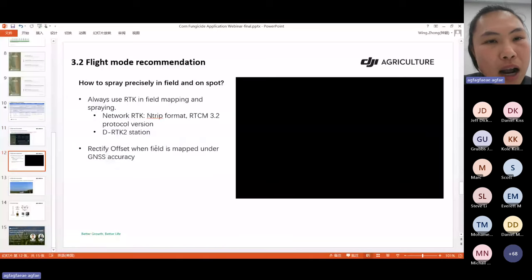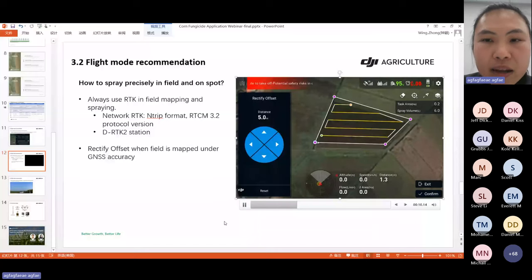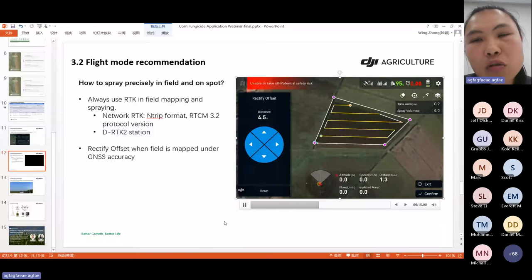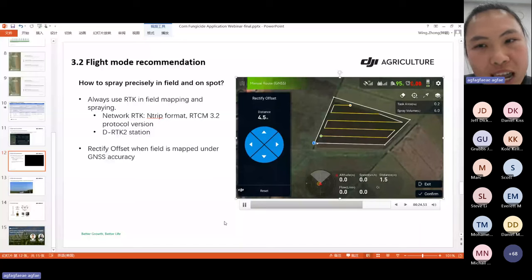And the second one is about how to spray precisely in the field, not outside of the field, and also on spot, especially if you are doing spot spraying. So we always recommend using RTK in field mapping and also in field spraying. RTK is the technology that would increase your position accuracy to centimeter level accuracy. For RTK, the drone system supports two sources. One is network RTK, another one is RTK station.